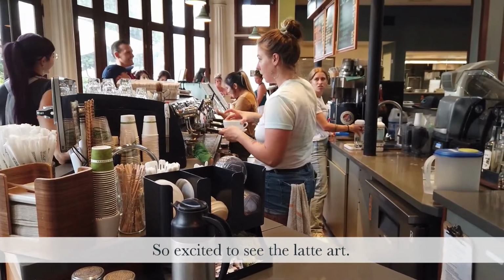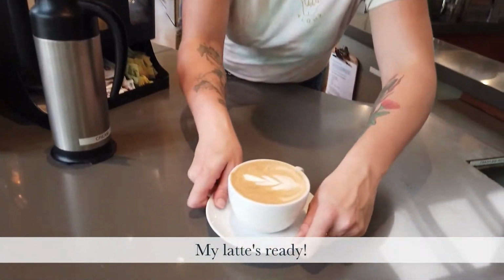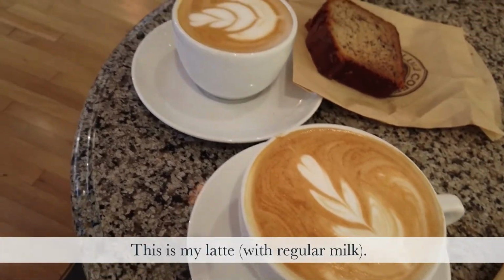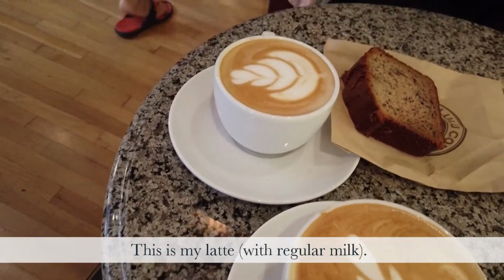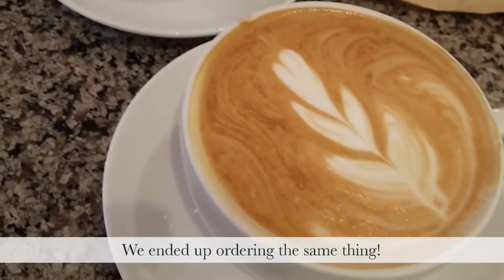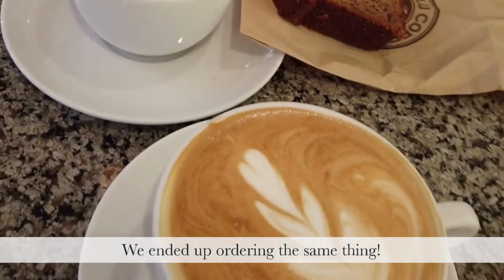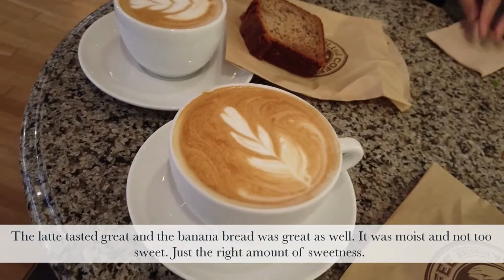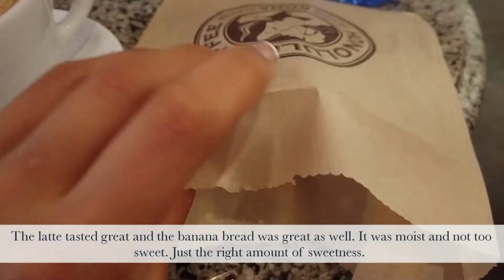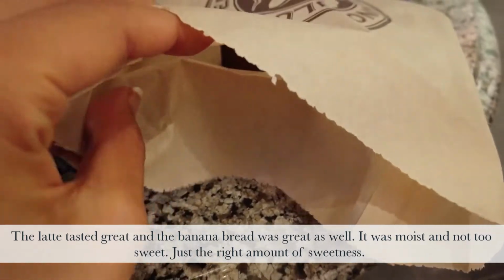Here it comes. My latte is ready. This is my latte with regular milk. We ended up ordering the same thing. The latte tasted great, and the banana bread was great as well. It was moist and not too sweet, just the right amount of sweetness.